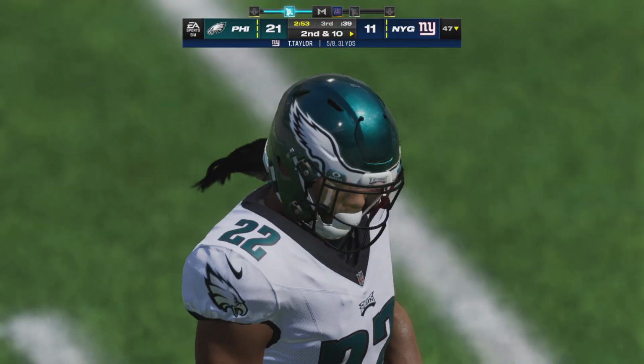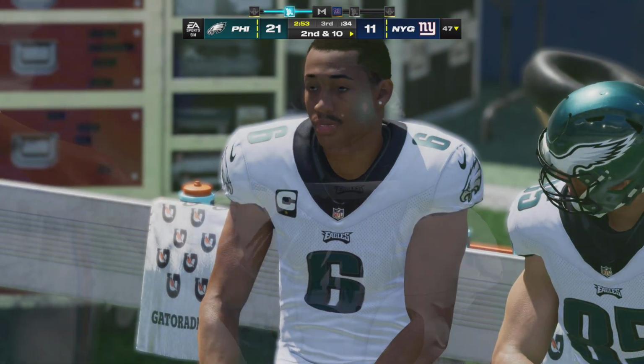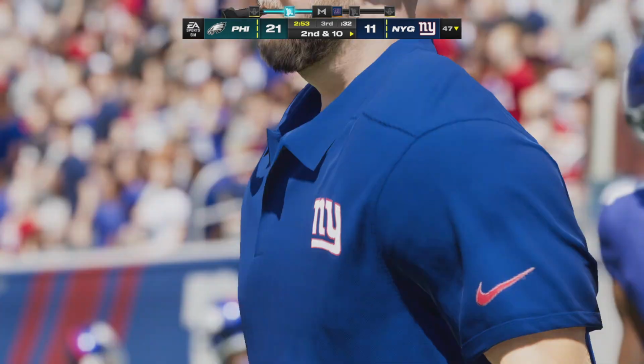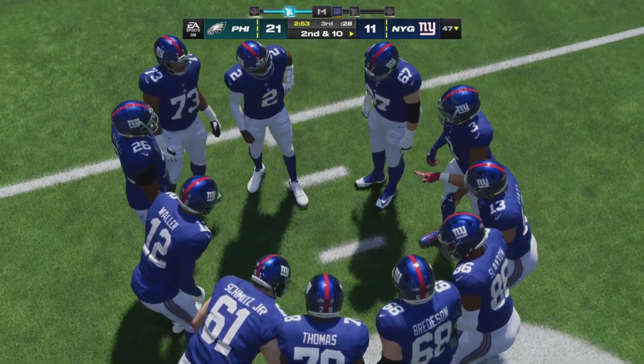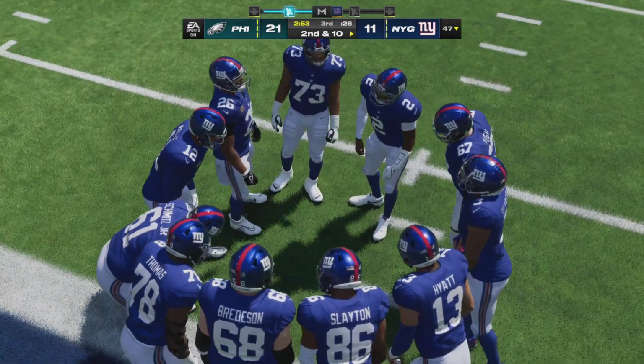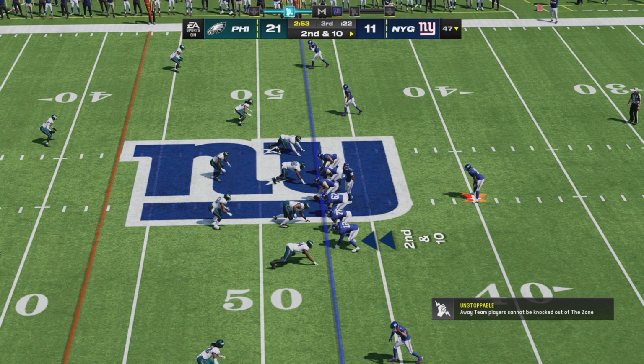Meanwhile, a throw by Taylor is incomplete. Had the right idea there, trying to throw it to the sideline, but he led him just a little bit too much, trying to get it out to his receiver. Ends up falling to the ground, incomplete. Third quarter from MetLife Stadium. Here's a 2nd and 10.